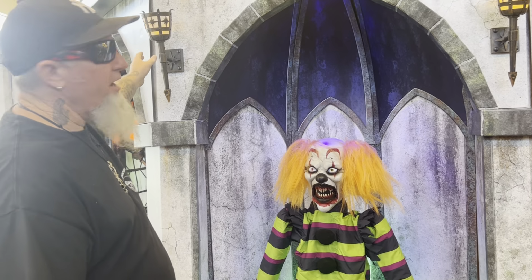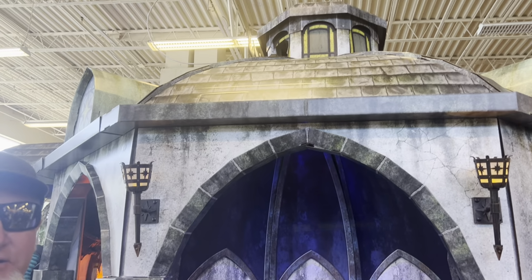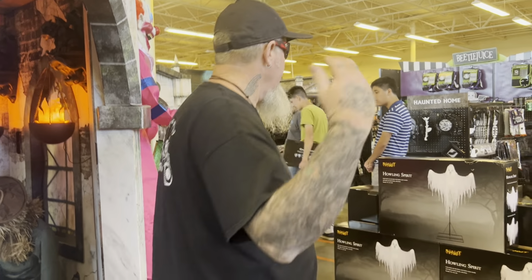But yeah, you could buy this stuff here. All this stuff, even up on top, you guys can buy all that stuff. And then let's go look at some more Halloween stuff. I love props. I love props and masks. I love that stuff. All right, let's take a look.